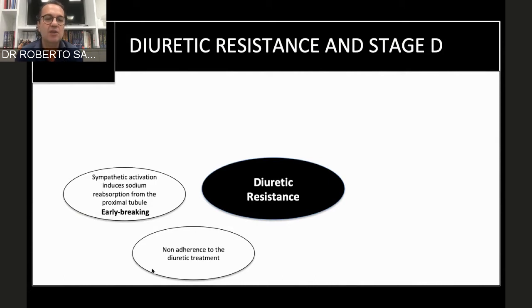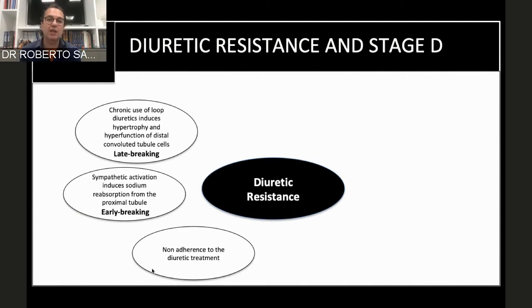Then there is what we call the early breaking. So sympathetic activation induces sodium reabsorption from the proximal tubule, and this is very important in the acute phase of congestion. The early breaking should be considered. But then you have what we call the late breaking. The chronic use of loop diuretic, mainly proven with furosemide, induces hypertrophy and hyperfunction of the distal convoluted tubule cells, inducing reabsorption of sodium. So despite the use of furosemide, we have either the early breaking phenomenon with the activation of RAS, and then you have the late breaking, where you have anatomical changes of the distal convoluted tube.